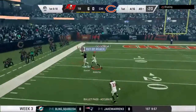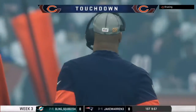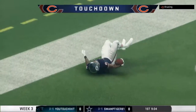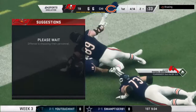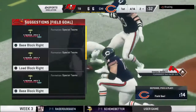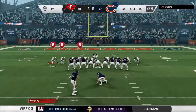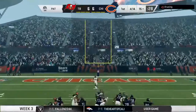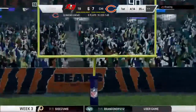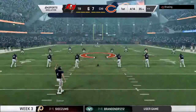Going for the deep ball. This is caught inside the 15. Touchdown, Chicago. A big play there. His second touchdown on the season, as his guys can now take the lead with the extra point. A try here for the extra point. And we'll see if this rain affects the team's decisions going forward, but they kick it here, and it's good.